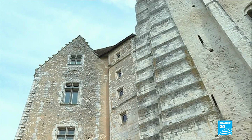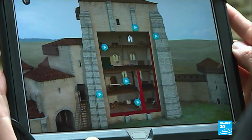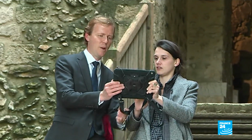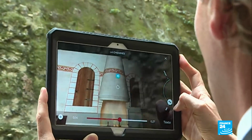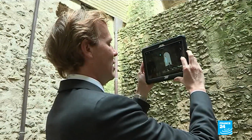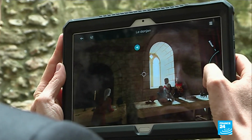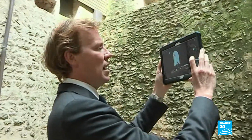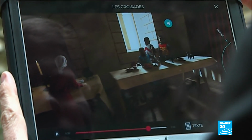To take its visitors back in time, the museum makes good use of modern technology. A tablet allows them to embark on an adventure in augmented reality. The great thing about augmented reality is that you can really immerse yourself in the keep as it was in the year 1190, when Richard the Lionheart and Philippe Auguste of France met for peace talks. So it allows visitors to discover the castle from all angles in a fun way.